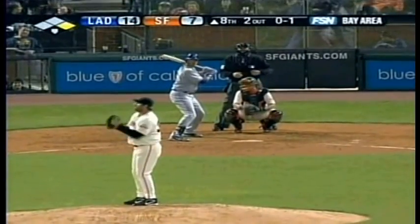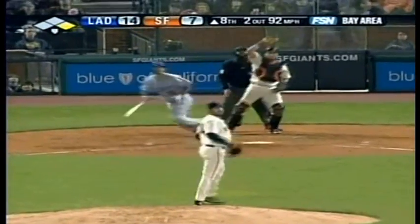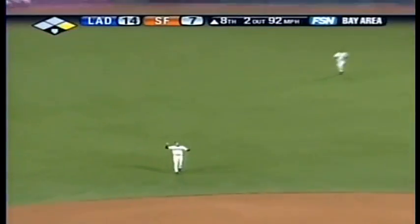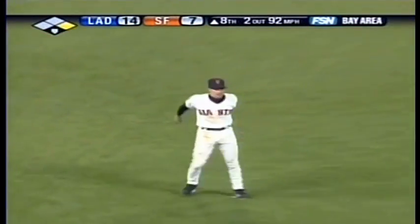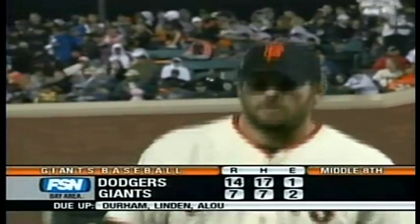Yeah, the kayak was very quick to the ball. Ethier pops this one up, and that ends the inning. That'll do it. Three runs, 14-7 LA.